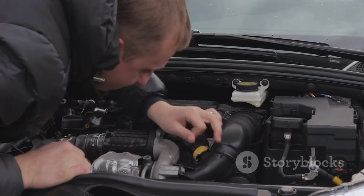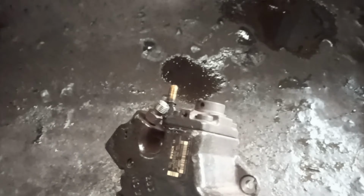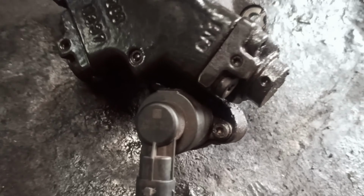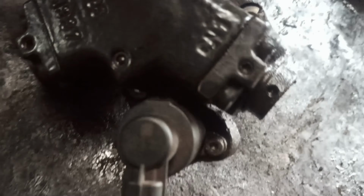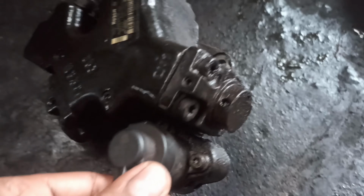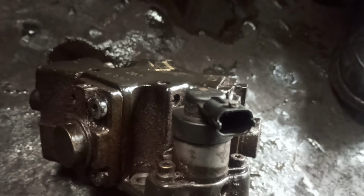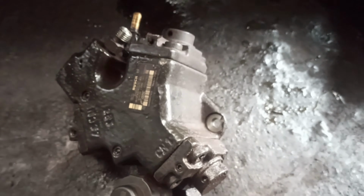Now here's the part you've been waiting for, the sensor location. For P0253, the issue is typically with the fuel metering solenoid, located on the fuel injection pump. You'll find the fuel metering solenoid directly attached to the injection pump. It's connected to the wiring harness and plays a key role in controlling the fuel flow. Make sure to carefully inspect this area.